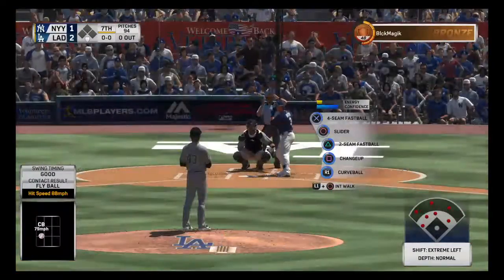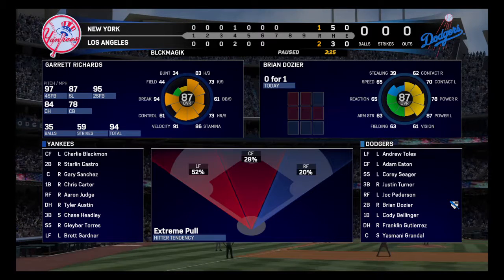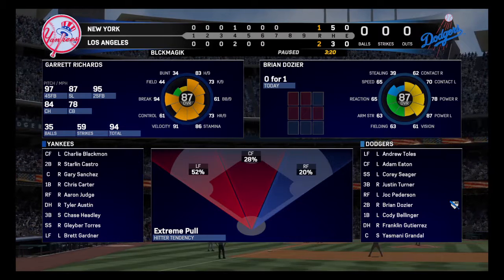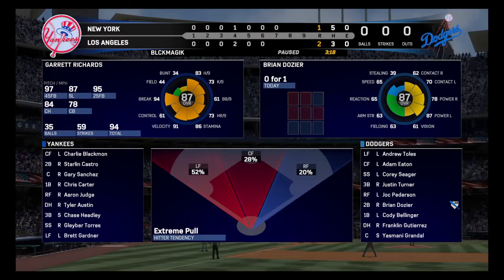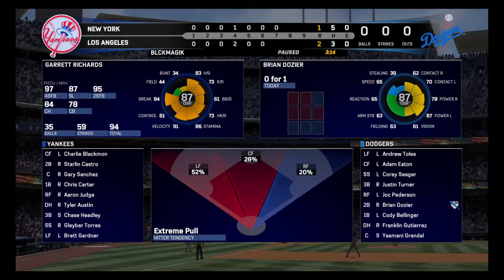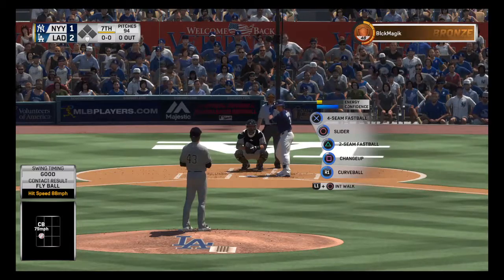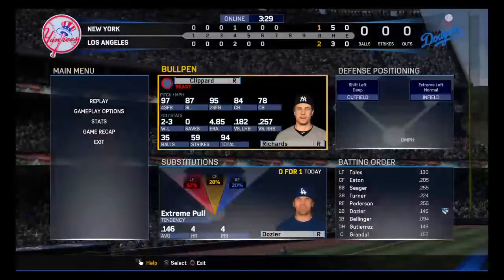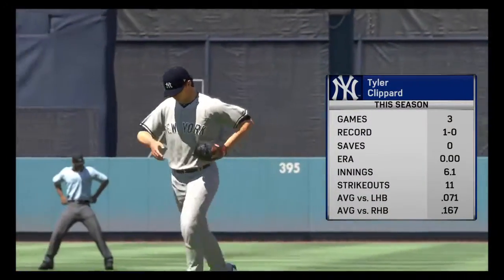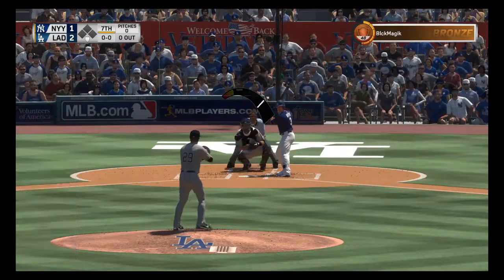Striding in once again, Brian Dozier. Second baseman, Ryan Dozier. Tyler Clifford gets the call now from the pitching pen for the Yankees, over on the mound to start the home seventh, number 29, Tyler Clifford.